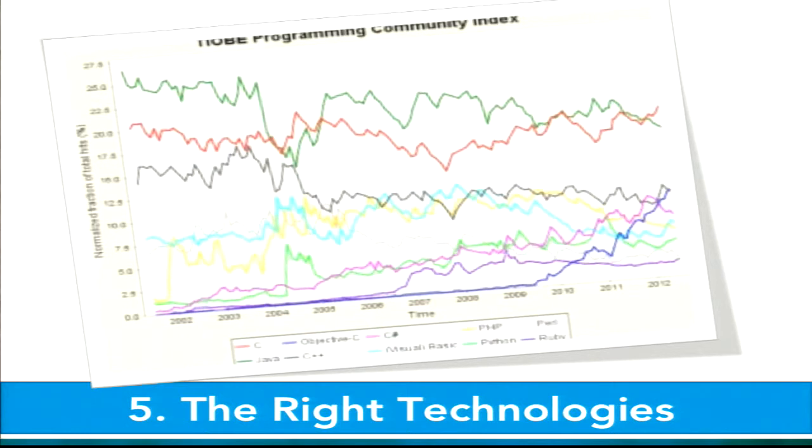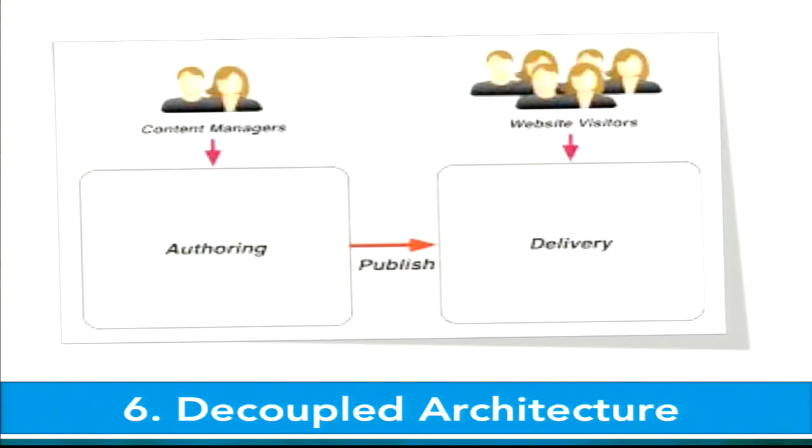So Java provides the best integration. .NET is also a very powerful platform, but it locks you into a Microsoft stack. So we think Java is the right technology. And we think a decoupled architecture where authoring is separate from delivery is the right approach.